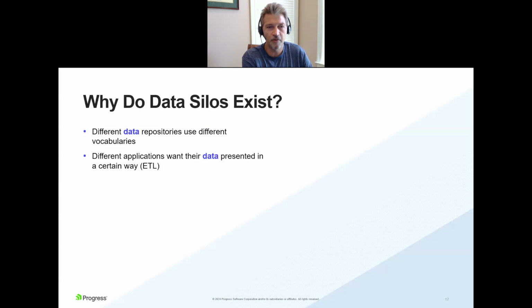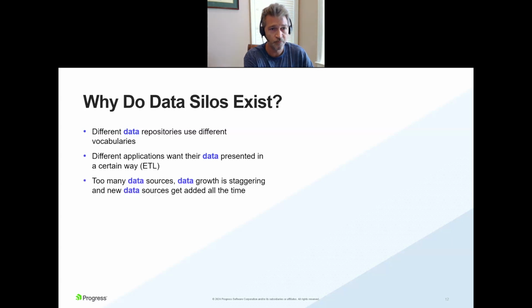One is some applications want their data presented in a certain way. So the classic way for solving that problem is typically through an ETL function. I make a copy of my data, I perform some function on it, and I make a copy of it someplace else. And by doing that, I have yet another data silo.